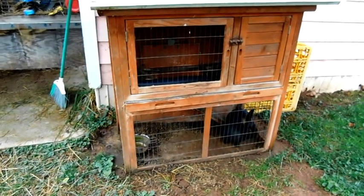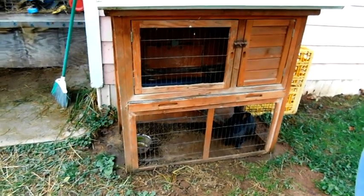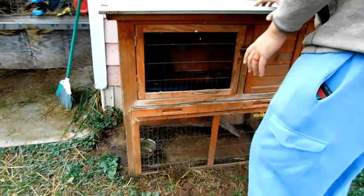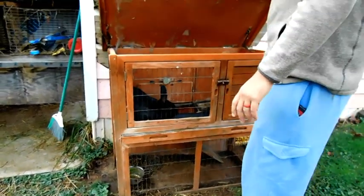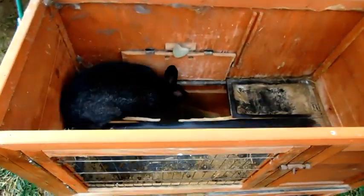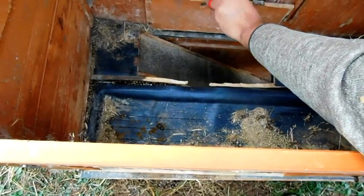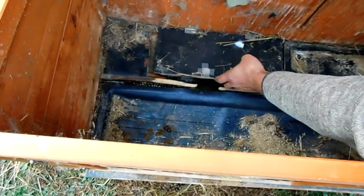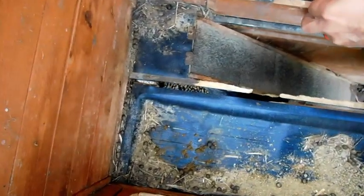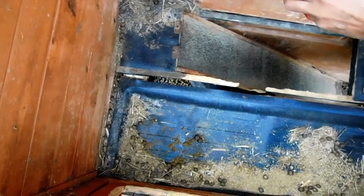That top part lifts up too. It's against the building, so I don't know if you can show him. The top part lifts up as well. If we want to play with him or whatever, we just drop this door down like that. Or if you have two rabbits, it works that way too. Well, it would if he hadn't eaten the divider. Yeah, they're bad to eat their wood.